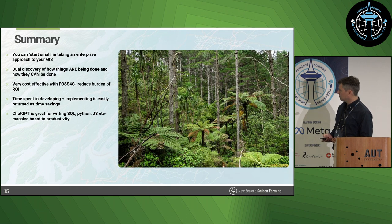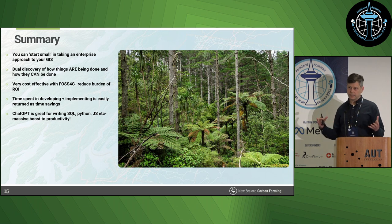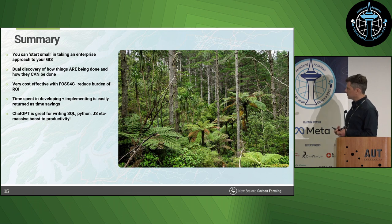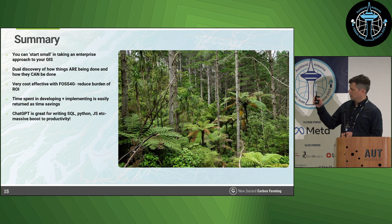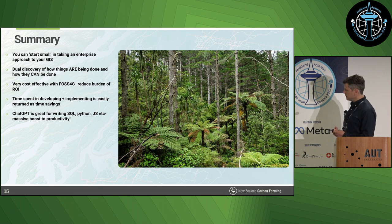So, in summary, I think it was an amazing opportunity to come into an organisation that was reasonably small and had systems that needed updating, and really taking a fresh look at them and being able to develop and implement that system. So with free and open source GIS, I really think you can start small. Because the investment is very low, that whole return on investment calculation is very easy. You don't have to necessarily justify it as much. So it's easy to get over the line.